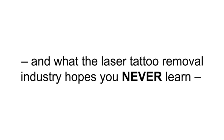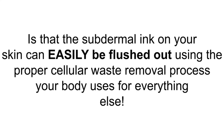What you may not know, and what the laser tattoo removal industry hopes you never learn, is that the subdermal ink on your skin can easily be flushed out using the proper cellular waste removal process your body uses for everything else. Hi, my name's Dorian Davis.